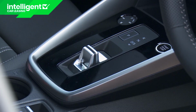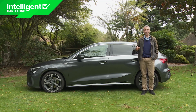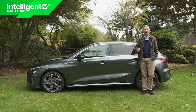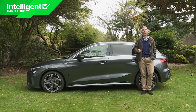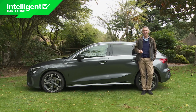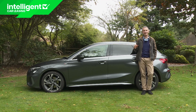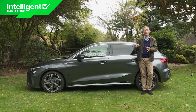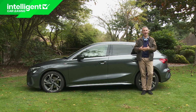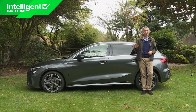If you've ordered S-Tronic auto transmission with your A3, we think you're going to want to look at the driver assistance pack that we mentioned earlier, the elements of which enable a certain degree of so-called level 2 autonomous driving at high speeds. A key part of this pack is the ACC adaptive cruise control system. Now, that incorporates predictive cruise control, and it uses images from a windscreen camera along with navigation data to adjust the car's speed ahead of bends and speed restrictions.